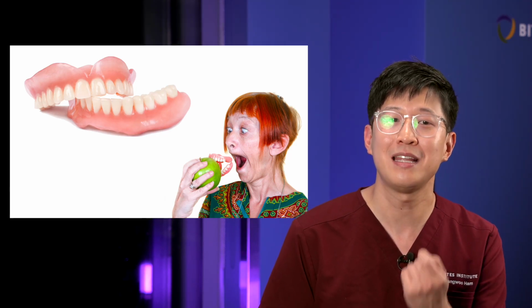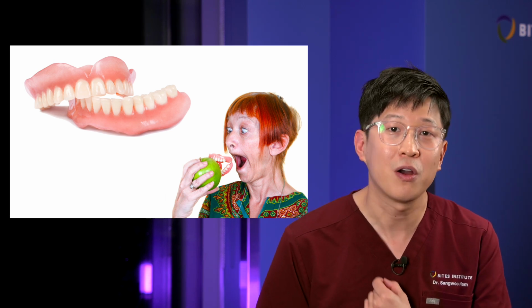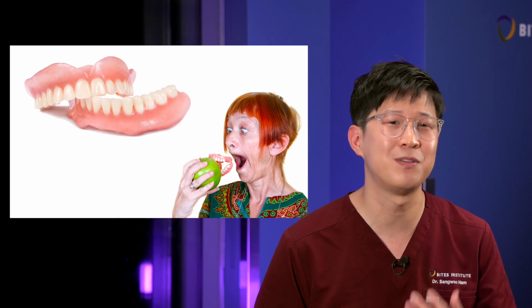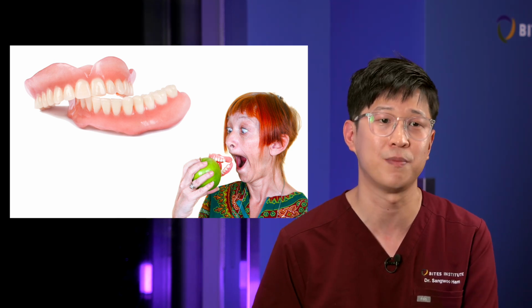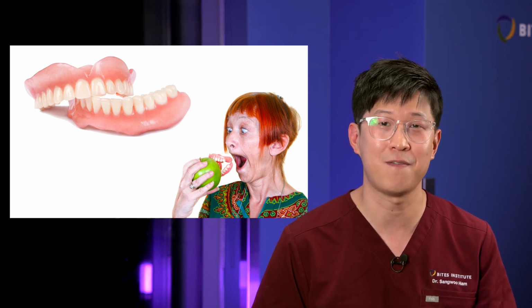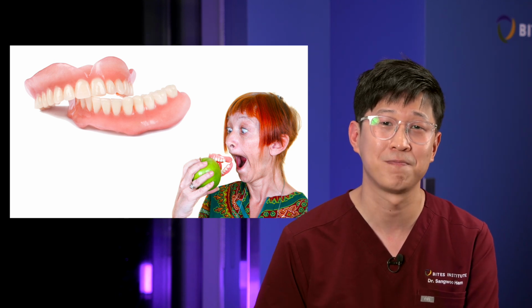Let's just imagine, what if we could immediately load these dentures to the implants? What if we could do so in a consistent, predictable and successful manner? Wouldn't that make our experiences much better? Wouldn't our patients benefit significantly and have a positive experience through this treatment? And most importantly, wouldn't our patients benefit in their lives with these kinds of treatment modalities?